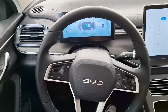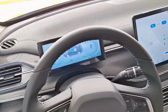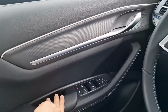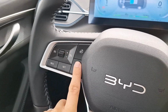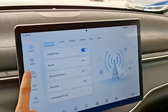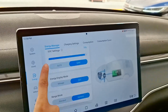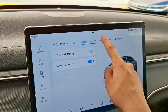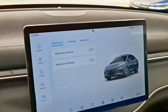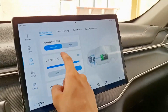Now, this is one of the differences with this BYD Seal 5. Judging from this shot, everything is mostly the same, the quality here and there, even on the dashboard itself. But when you look at the steering wheel, this only has a cruise control function, and you can see a lot less safety features. But most of the tech, like the regen braking and all that, is still present at least.